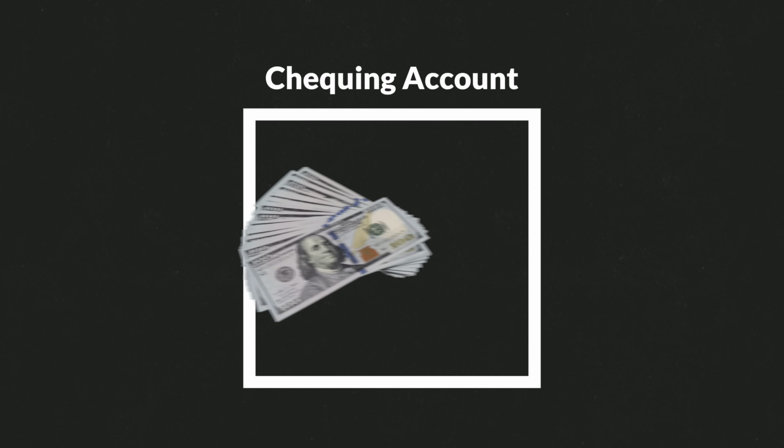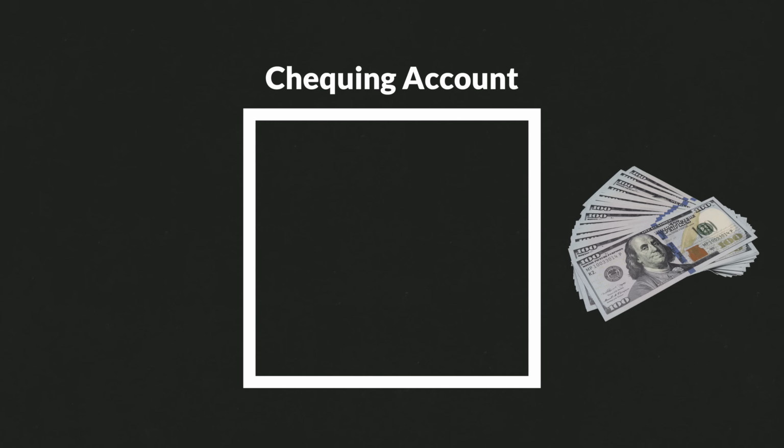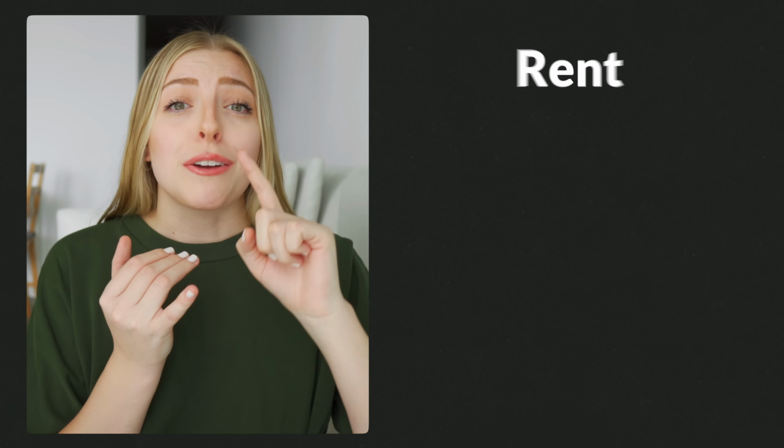Now, both Dennis and I use our checking accounts as a money hub. So basically where our income gets deposited and then where our bills get paid out of. Now, I don't like to keep too much money in there because typically checking accounts don't earn any interest. So your money's just sitting there doing nothing for you. But on the other hand, I do want to keep enough in there to make sure that all my bills can be covered. So my rent comes out automatically of my account on the first of the month, or near the beginning of the month at least.